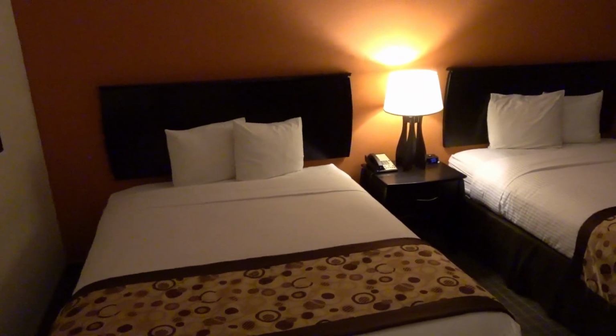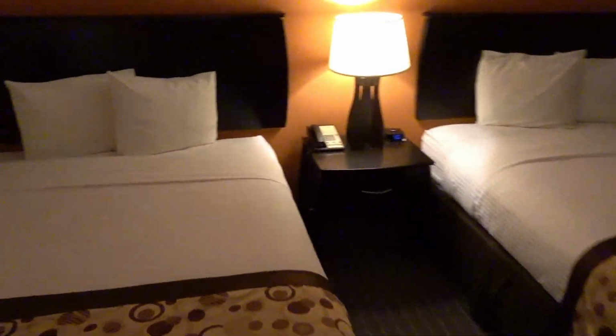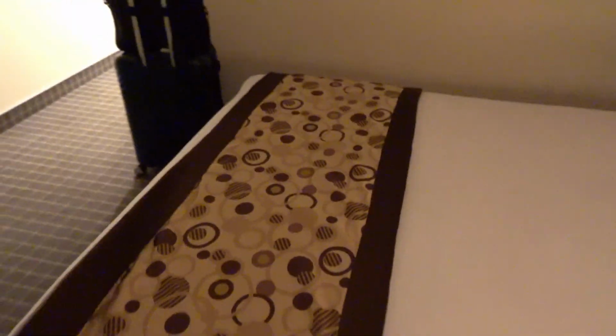So, this is the dark second half of the room with one working light. The bedding actually looks pretty decent. I'm curious what this is going to be like when we get into it. They've got these decorative bed sashes that clearly were not cleaned, but they're also not awful. It's also not something you're going to sleep on.